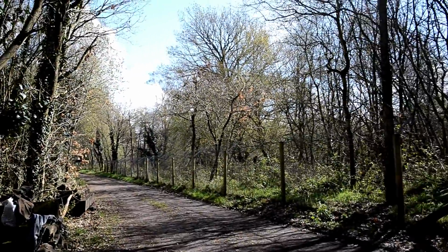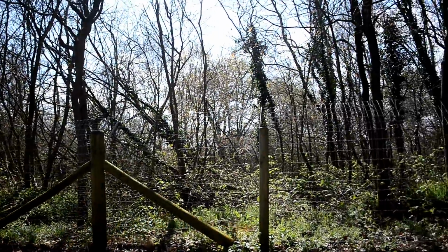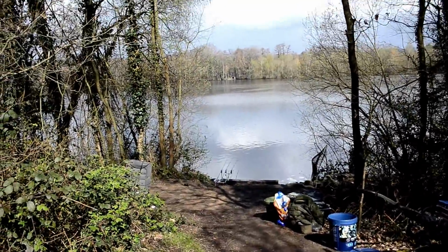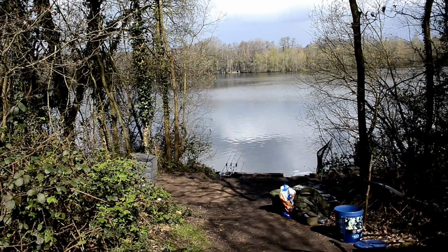You can see behind me, look, lovely little forest there. Hear the old birds chirping. We're finally in early spring and loving life. Back on the bank. Didn't make it out last week, so really buzzing to get here this week.